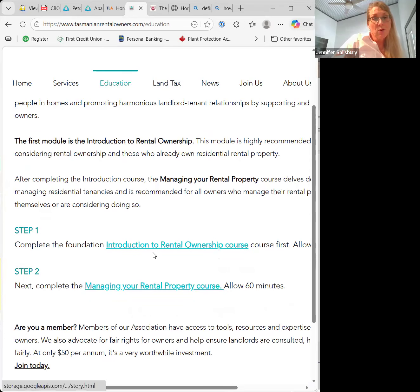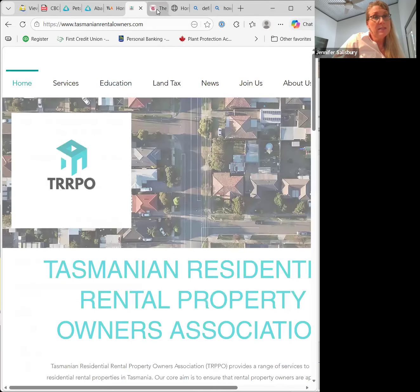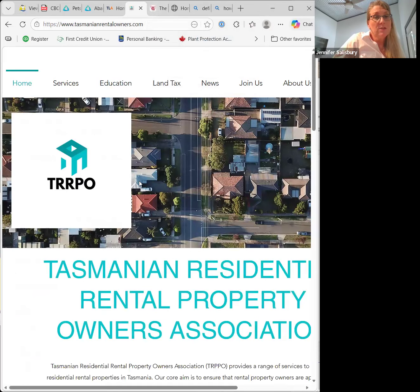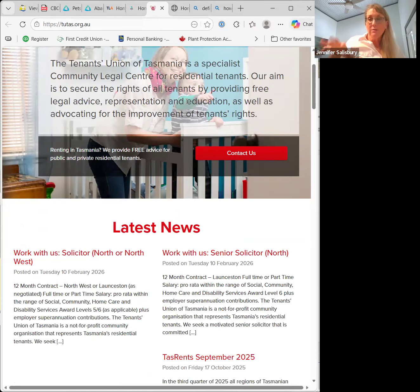Introduction to Rental Ownership course, Managing Your Rental Property course. This might not be a bad idea if you're a landlord in Tasmania and you are not a member of this. You might consider doing that. Also, there is a Tenants Union of Tasmania. I am actually involved in a number of tenant unions because I like to understand the conversations going on.